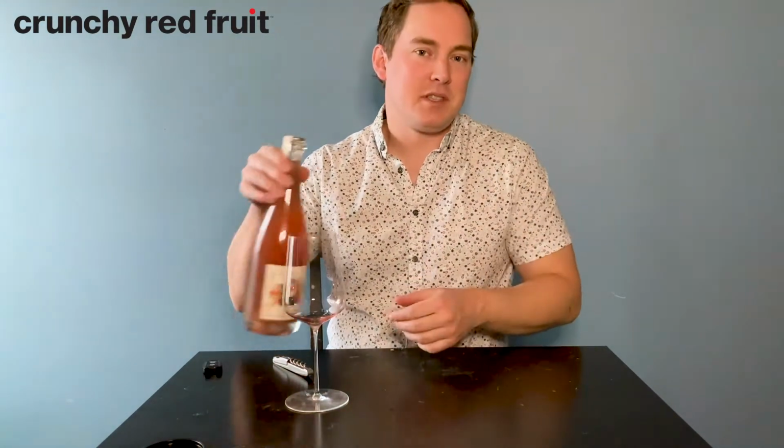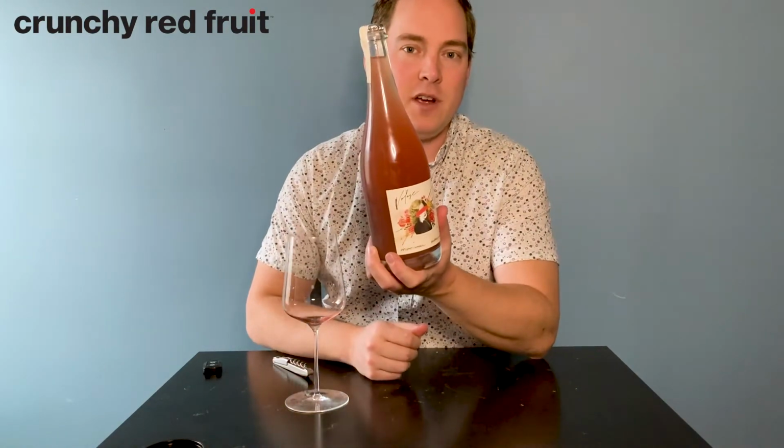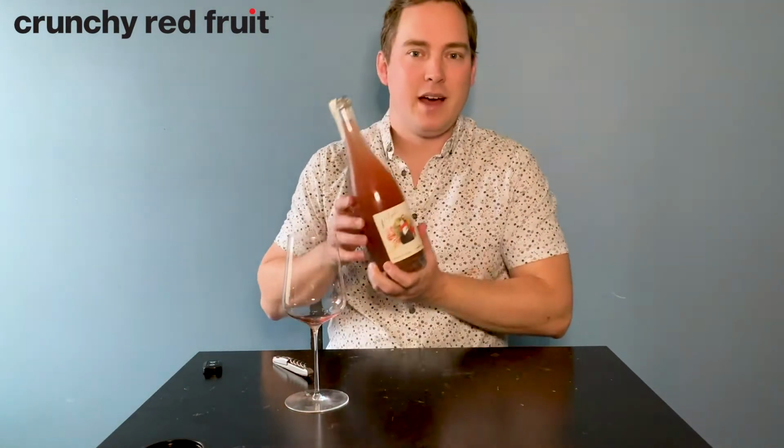This is the 2017 Adroît Volage. This is a wine that will never be made again. It's a one-off. There was only a couple hundred cases ever produced, and Crunchy Red Fruit was able to get some of the very last bit of it in order to share with you guys. So I'm really excited to pop this with you and tell you about it. So let's do it.